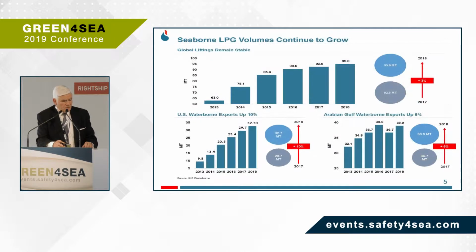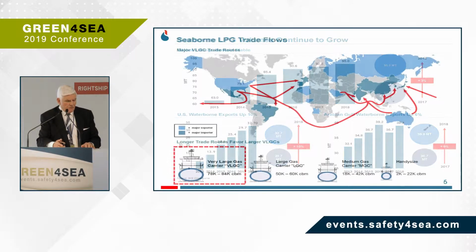Just a little bit of an idea of where the LPG volumes have been growing. We have been transporting for the last year 95 million tons. You can see that we started in 2013 with 63 million tons. It's a huge increase in LPG trade, shipborne trade, I must say. The United States accounts for most of that. And the Arabian Gulf has been more or less steady, but around the 30-some million tons.